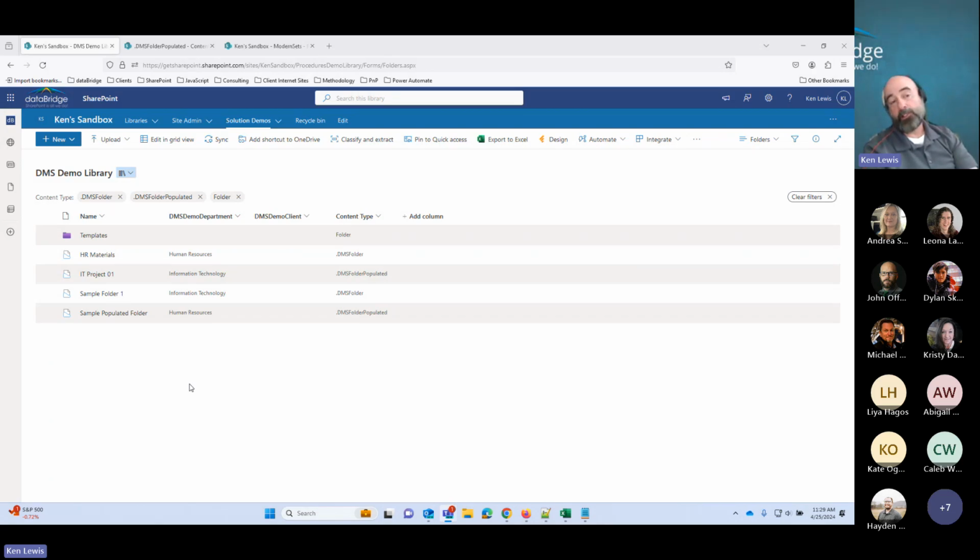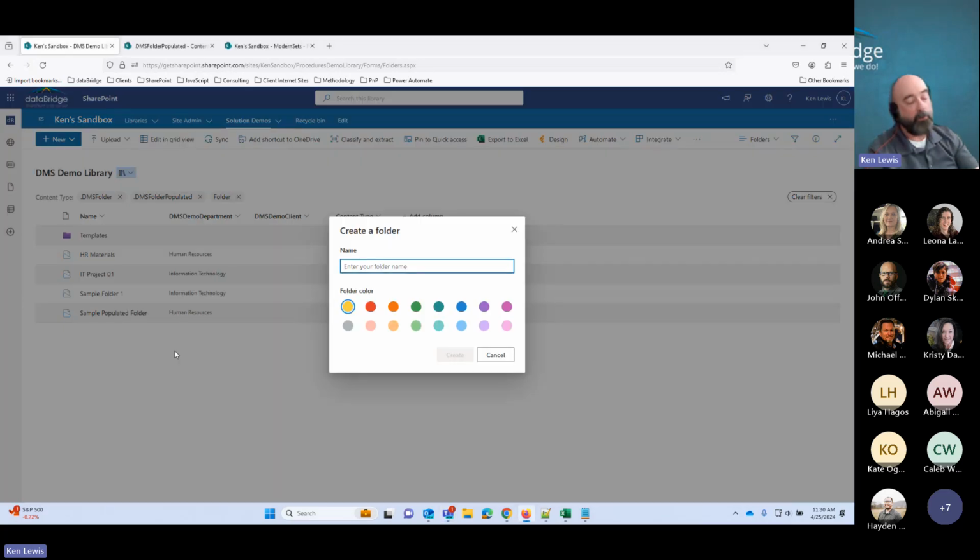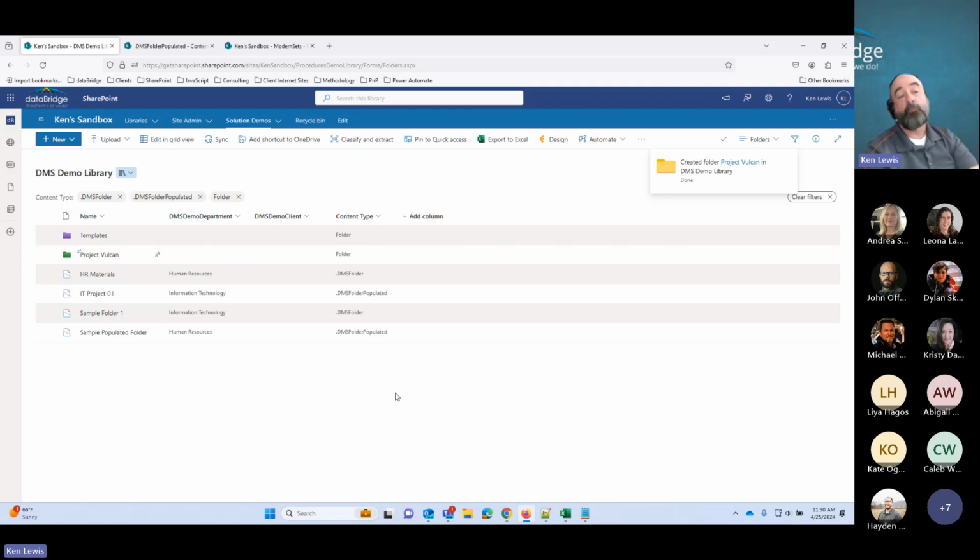So if I add a classic folder here, let's say I'm going to do a brand new project. I add a folder and I say I'm going to do Project Vulkan, and we'll make Project Vulkan green and we'll create the folder. So I'll get my Project Vulkan folder, and I can now drop documents into that folder, just like you're probably all used to doing. So why not go with that approach?